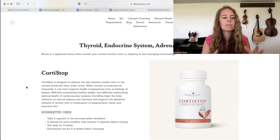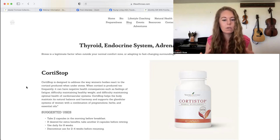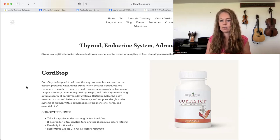Okay. So Cortisol is designed to address the way women's bodies react to cortisol production when under stress. When cortisol is produced too frequently, it can have negative health consequences such as feelings of fatigue, difficulty maintaining healthy weight, and difficulty maintaining optimal health of the cardiovascular system. Cortisol helps the body maintain its natural balance and harmony and supports the glandular system of women with a combination of pregnenolone, herbs, and essential oils. Now, I have heard of men taking this product. I don't think there are any warnings as far as men not taking this product. However, of course, it is specifically mentioned for women.